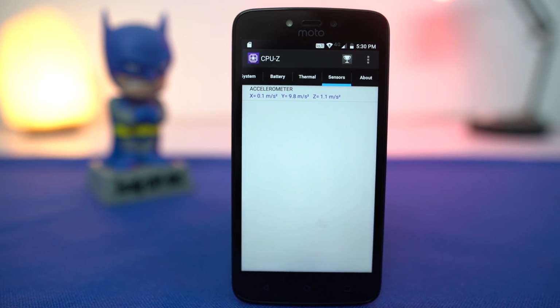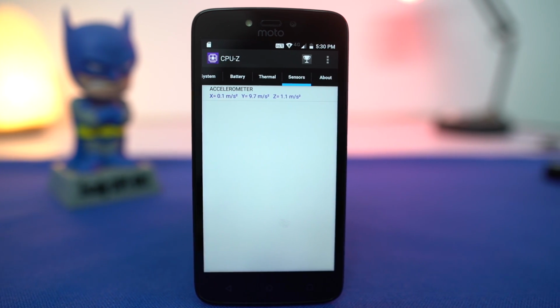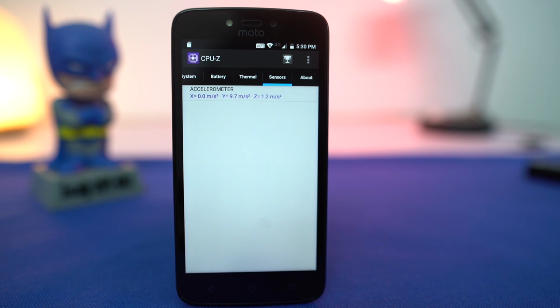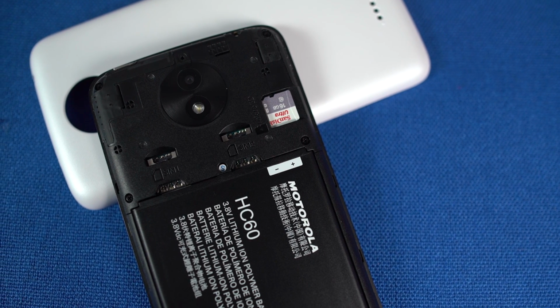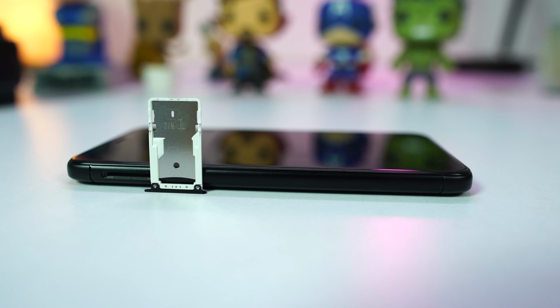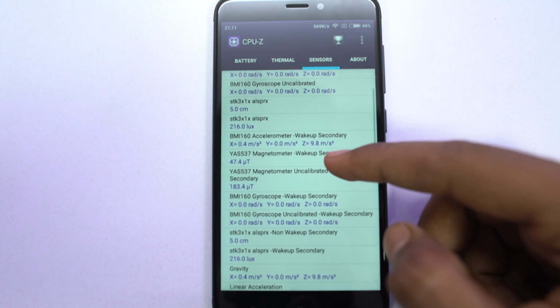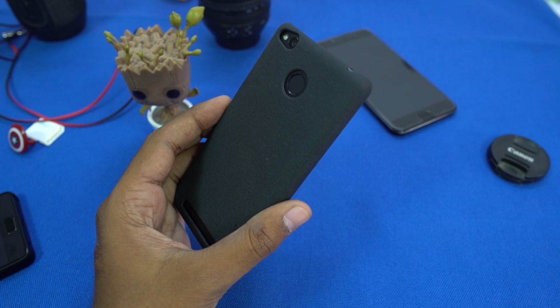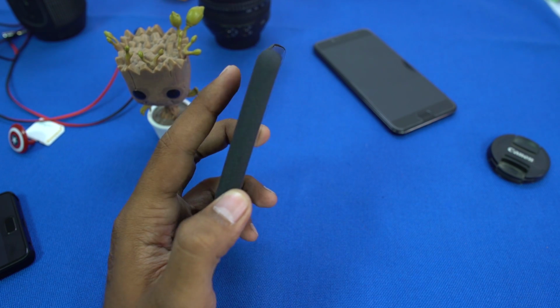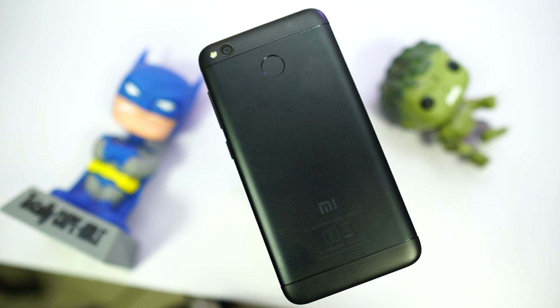On Moto C Plus, apart from the accelerometer, we don't have any other sensors. No gyroscope, no compass, no ambient sensor, literally nothing. The only good thing about Moto is the dedicated SD card slot, whereas Redmi 4 has a hybrid SIM slot. With Redmi 4 we get all the sensors including fingerprint scanner and IR blaster on the top. Fingerprint scanner works really well, it's fast and responsive. In the hardware department, Redmi 4 wins big time.